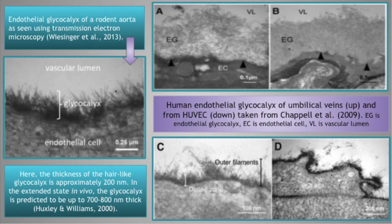In reality, the lumen of the blood vessels is covered with a protective layer that resembles microscopic hair when viewed under the microscope. This hairy, or sometimes referred to as slimy layer, is called the endothelial glycocalyx.